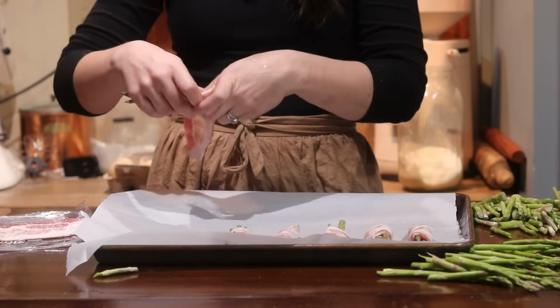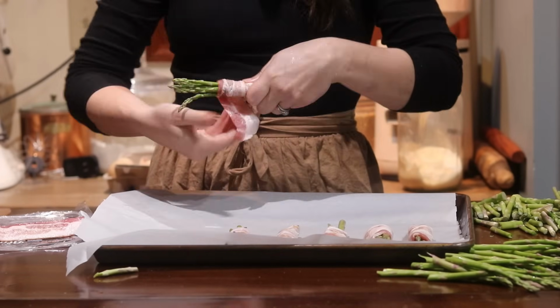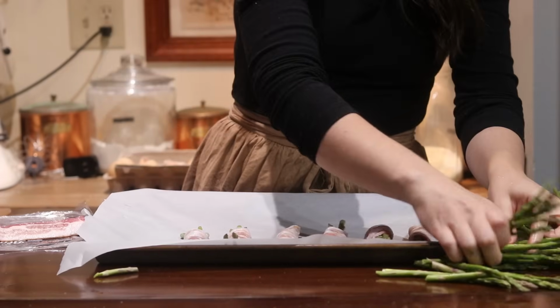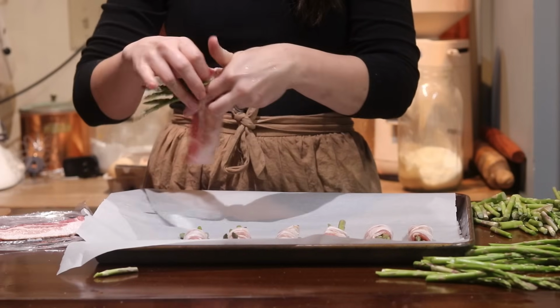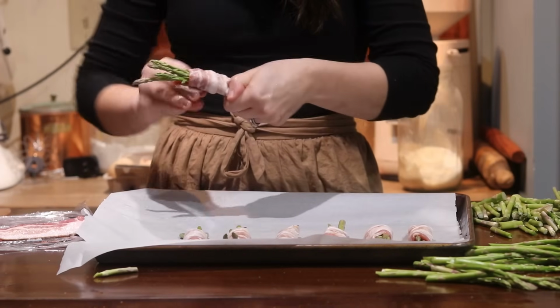So we're going to move on to some bacon wrapped asparagus. I just took 3 to 5 spears depending on the size, and then wrapped a half piece of bacon around them. If you want to get a little bit more fancy, you could do prosciutto wrapped asparagus. Bacon's just fine for me. I'm a huge bacon lover.